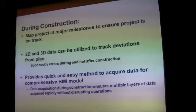During the construction, you can imagine that you can map the different stages of how the work is going, so you can track things while the construction is being built, and see what rate is being done, and go back and check it.